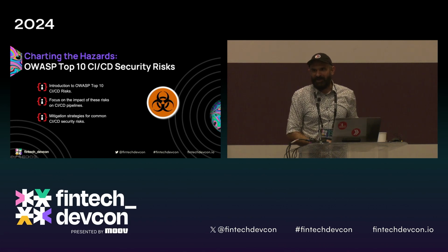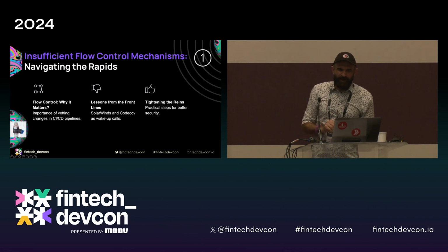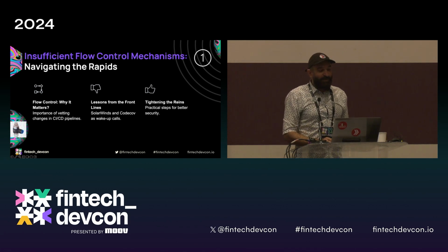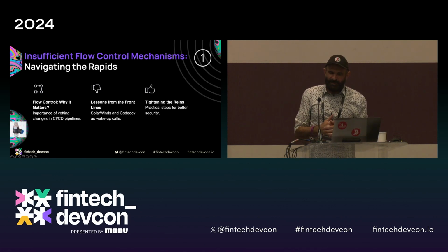So you're probably all wondering, okay, what does that look like, right? So let's dive in. Here's the first one: insufficient flow control mechanisms, right? What is it? Why is it important? We're going to look at exactly how things went sideways for SolarWinds and Codecov.